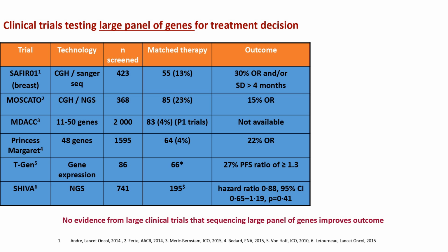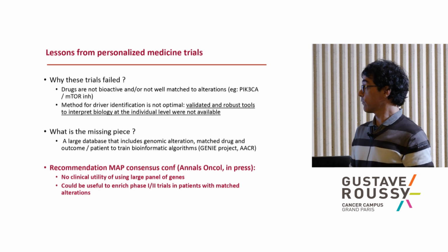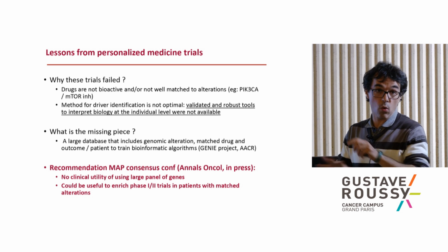So overall, when you run this kind of large panel of genes trial, the results now do not provide level 1 evidence that it is useful. Why? There are 2 reasons for that. And this is now well identified.